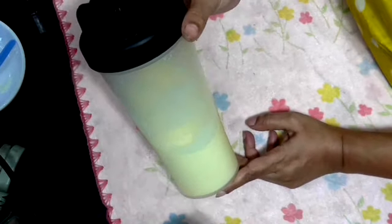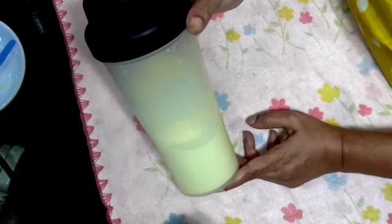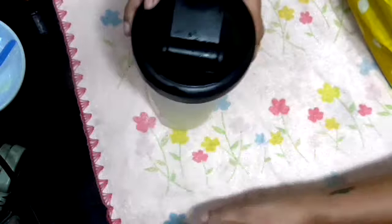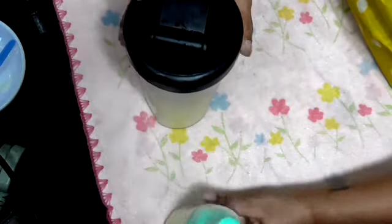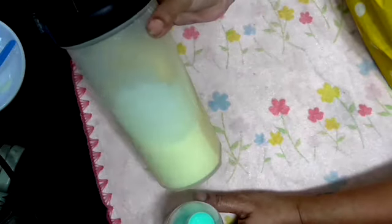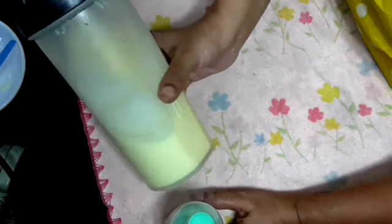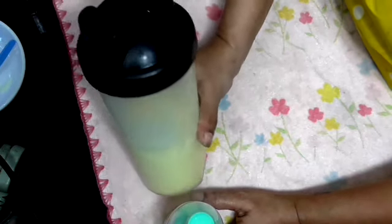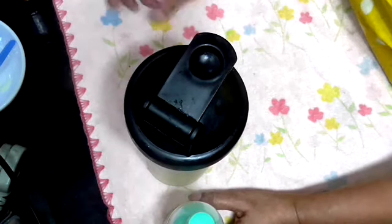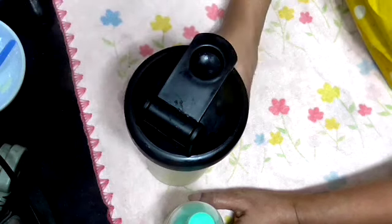Now this milk stays in the refrigerator for 7 days, but our friend finishes this entire amount in 1 day, and probably 1 more feed, and that's it. And I make fresh milk for him every day. I am a bit at ease. 1 tablespoon of oil, like I said, I do not have extra virgin olive oil because I used it up to make this, is what I also add.